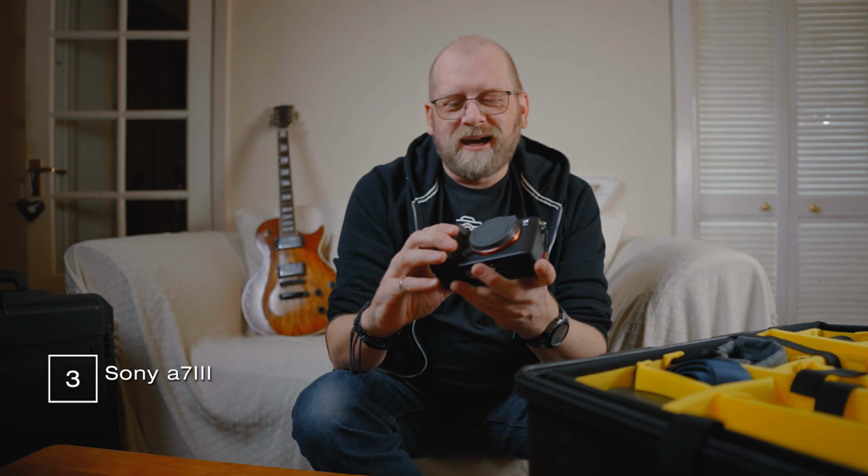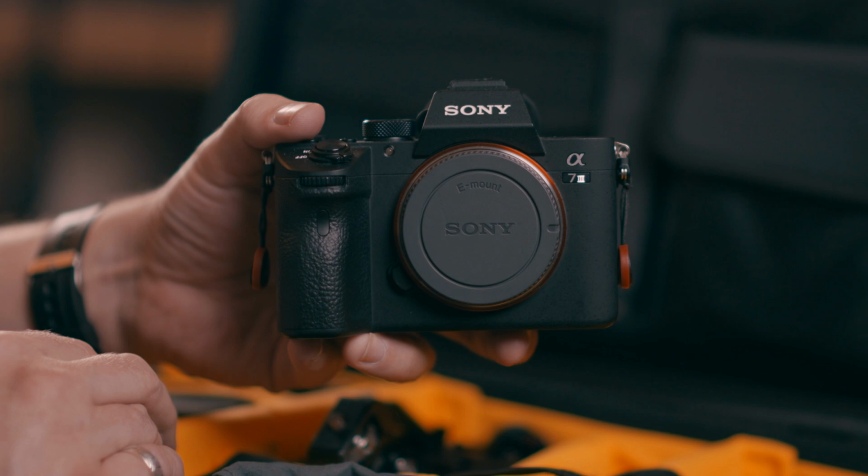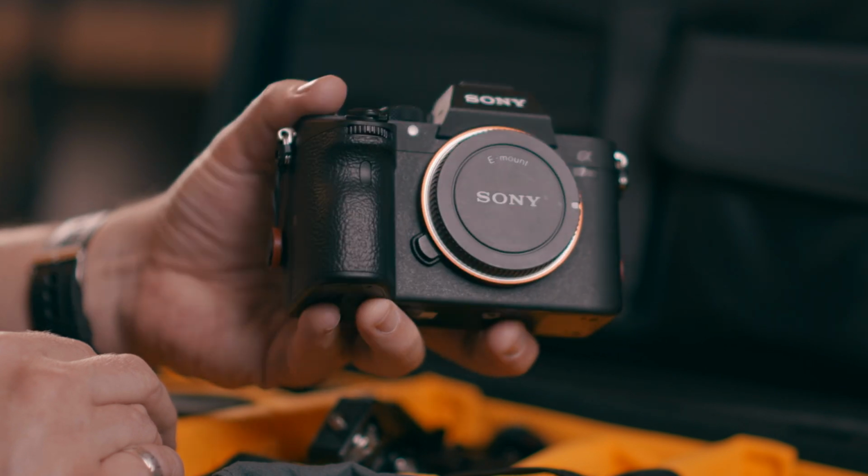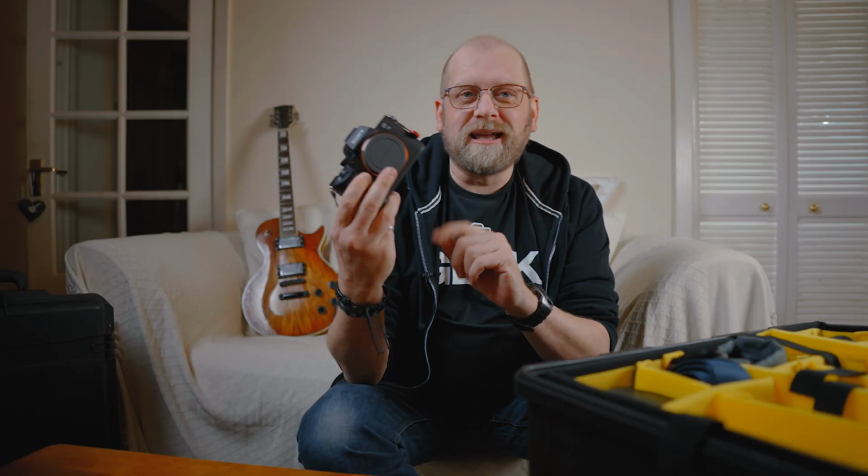Next camera is my A7 III. Which is a little bit dusty because I haven't been using it for a while, because I am shooting with A7 IV at the moment. So A7 IV is my main camera and A7 III at the moment is a backup.